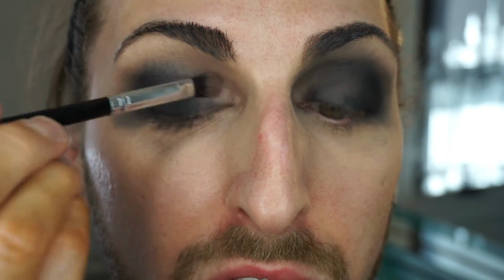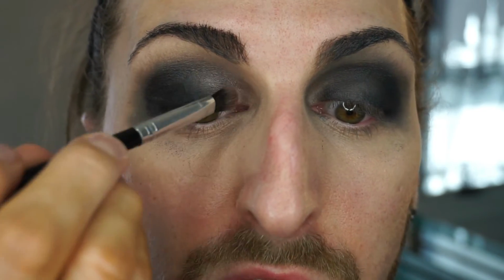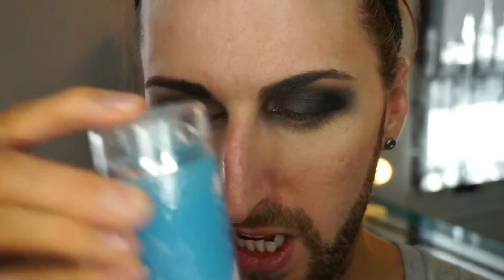Because what you'll see on Britney's cover is that the black doesn't come right to the inner corner, it's slightly lighter, getting really intense on the outside. So like I said, don't worry about all that droppage, because what I'm going to do is take a cotton pad, fold it in half so it has a nice sharp edge, and add some eye makeup remover. I'm just using the Lancôme Bifacil, which will give a really good shape.